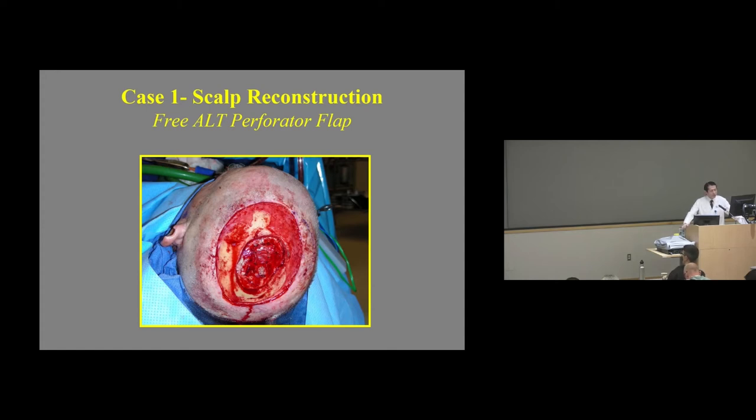This patient had advanced squamous cell cancer, a relatively older guy, and the surgical oncologist did a wide local excision, taking out the scalp, and the neurosurgeon removed a portion of the skull. Unfortunately, they entered the dura, and they repaired the dura. So this is what we got as plastic surgeons.